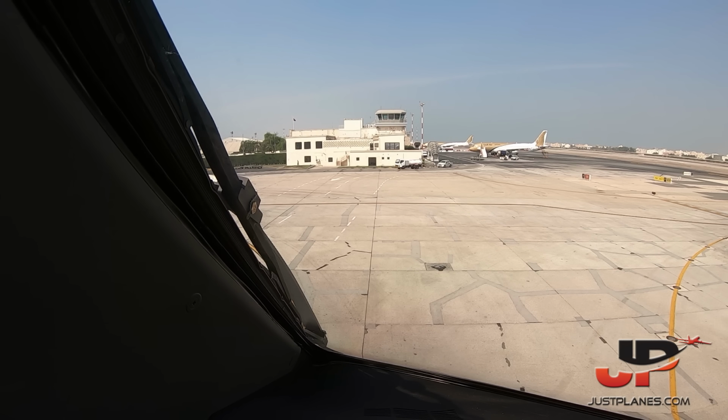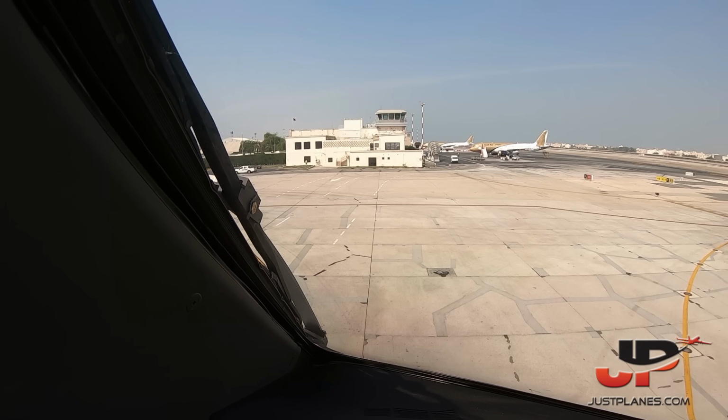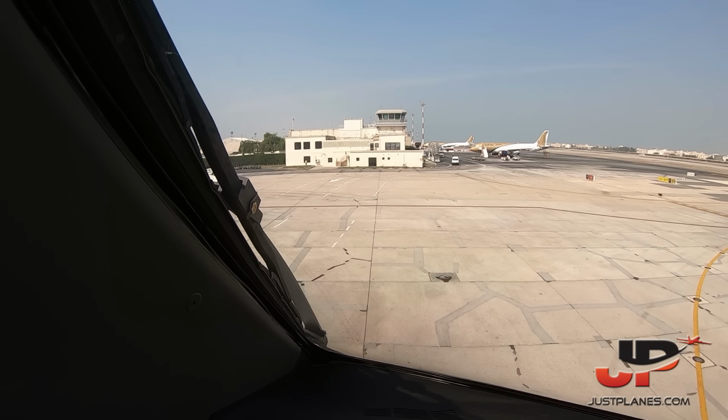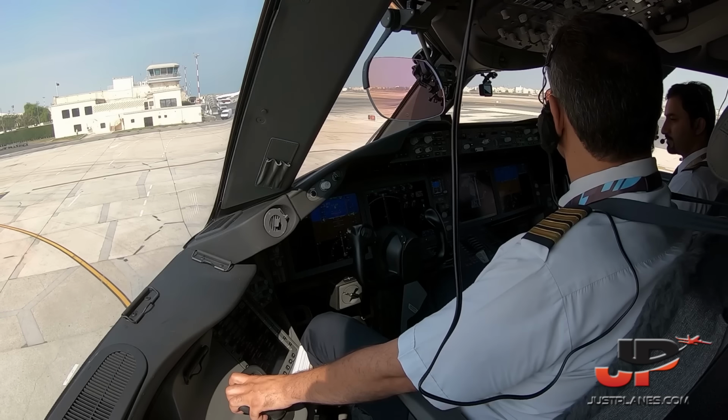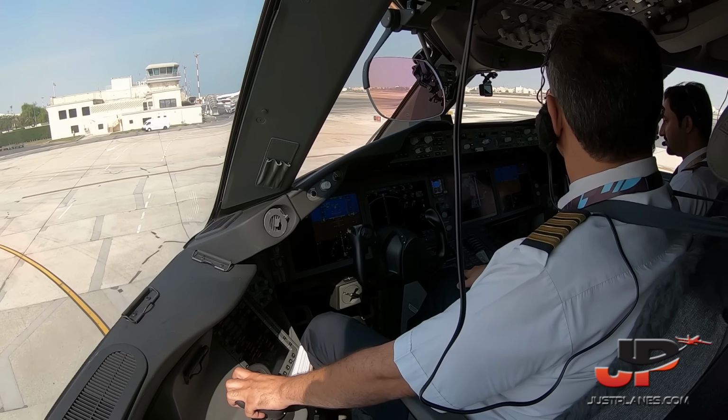Delta 003 heavy, taxi holding for 30 right. Papa, right and alpha. Clear left. Right is clear. Delta 071, after departure heading 300, climb 4000, runway 30 right, clear for takeoff. Departure heading 300, climb 4000, cleared for takeoff 30 right, Golf 1071.